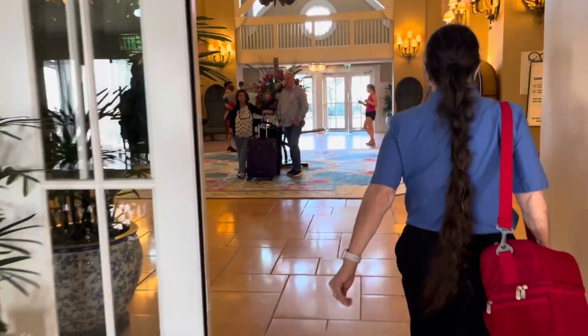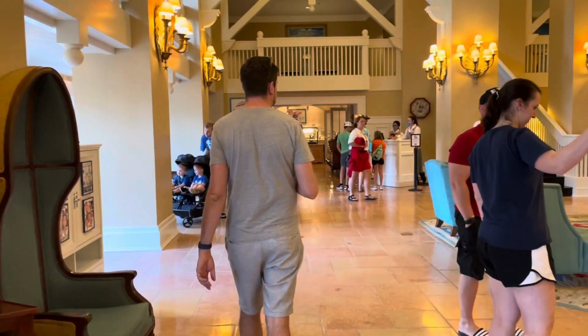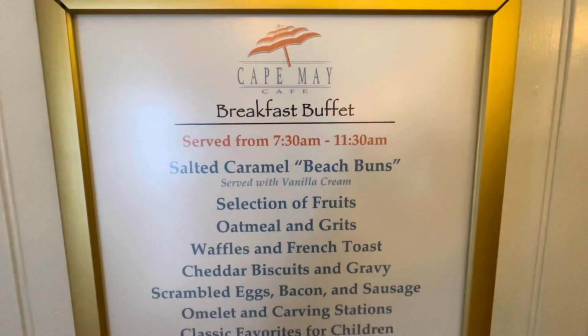So within about 5 minutes of checking in on the app, we've had a push notification to say our table's ready. So we're just going to head up to the check-in area and enjoy a breakfast. So the Cape May restaurant is directly to the right of reception as you come in. Just waiting to go in.